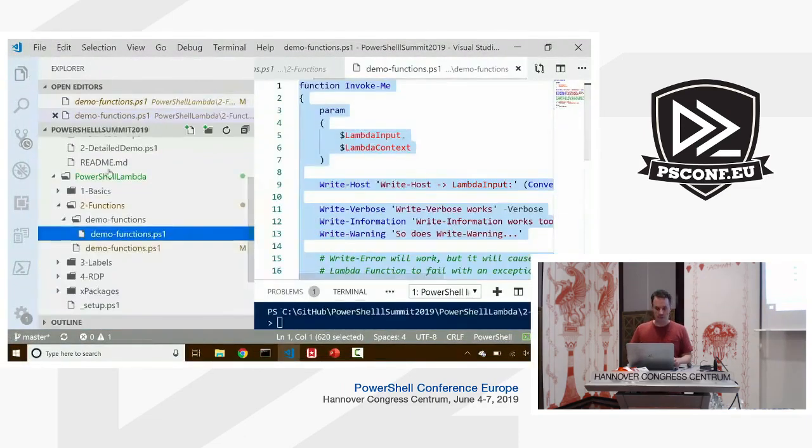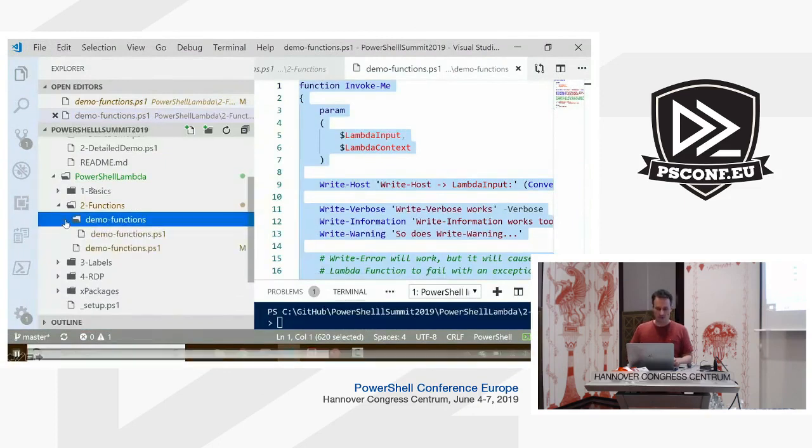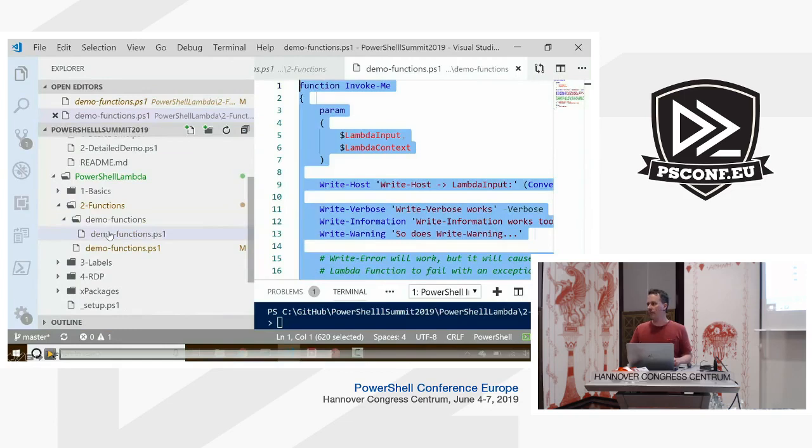Sorry. So in the case of a non-terminating error, as soon as it hits that, the first one will error, correct? Sounds right. Sorry, so you were saying when the first error occurs, does that terminate the function? Yes. The first non-terminating error. Yep.